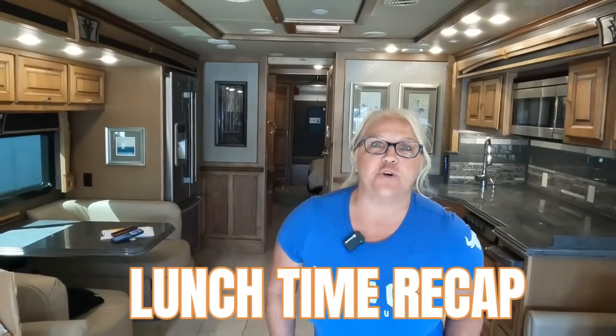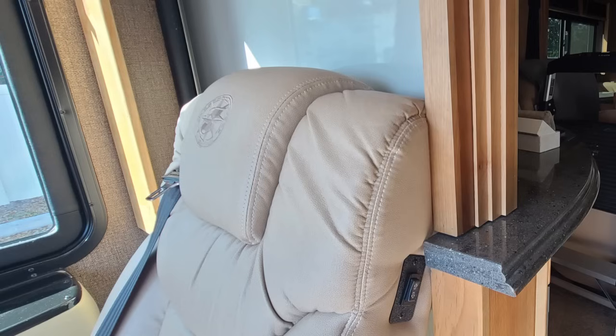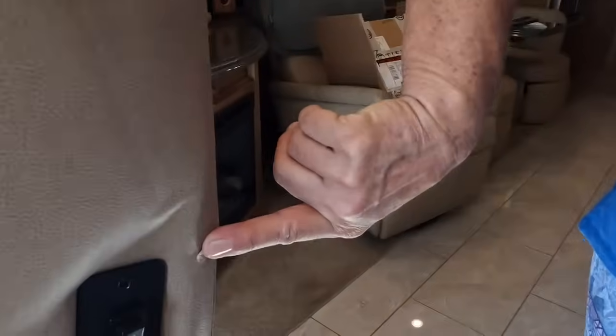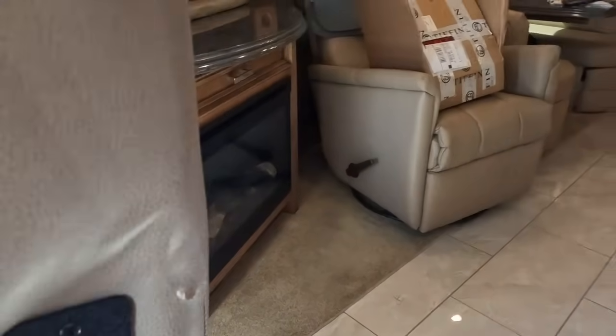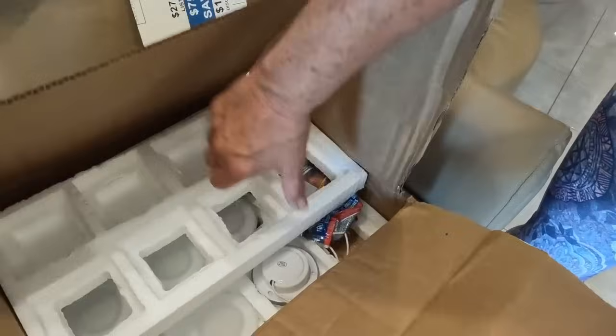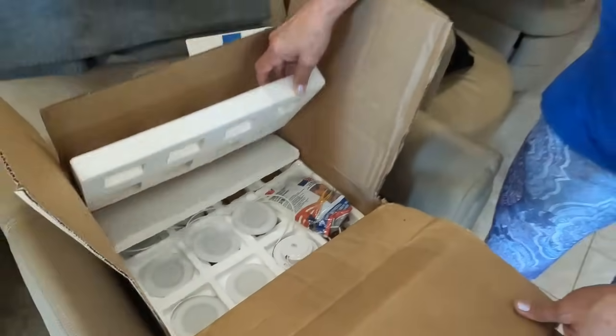So it's lunchtime, and boy, do I have a story for you. We have a lot to tell you about, and I'm going to start right here. When I came in this morning, this seat was jammed back into the slide. And yeah, we've got a little rip here right on the seat because someone isn't careful. The other thing, we're missing the smoke detector right up here. We have a lot of flickering lights that need to be changed. And yes, they do know because we've got all these lights here in the box.